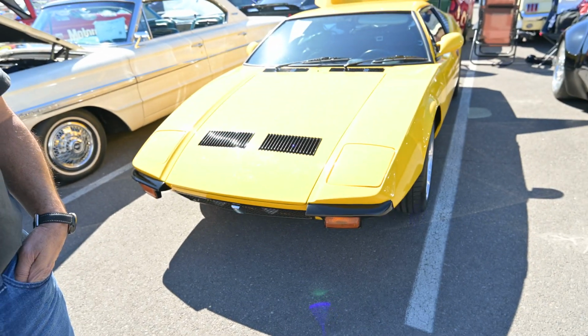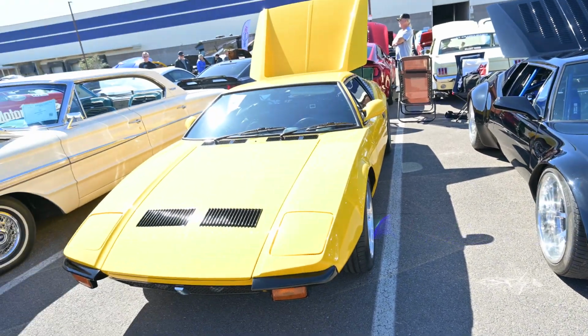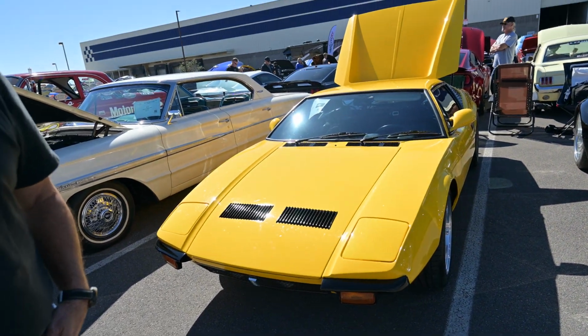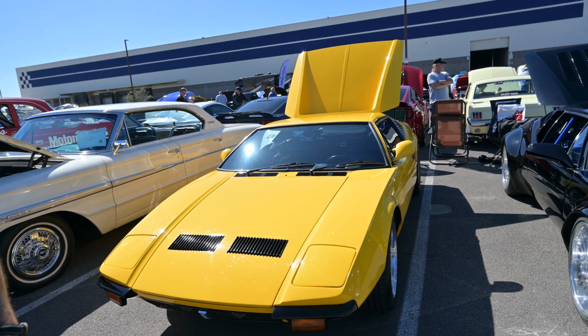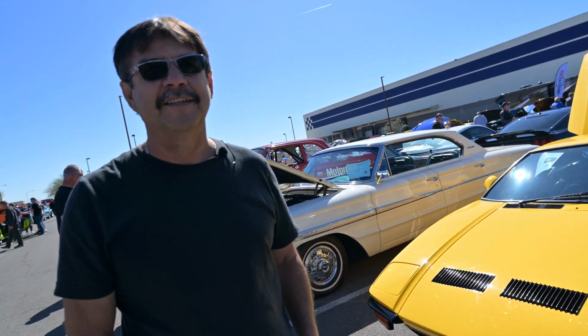Well, we got more than one Pantera here. Not only are we lucky, but it's also the people, so they can see more than one Pantera. Absolutely, and we got Gene's over there on the side too. The real OG. Yeah, the real OG, exactly.